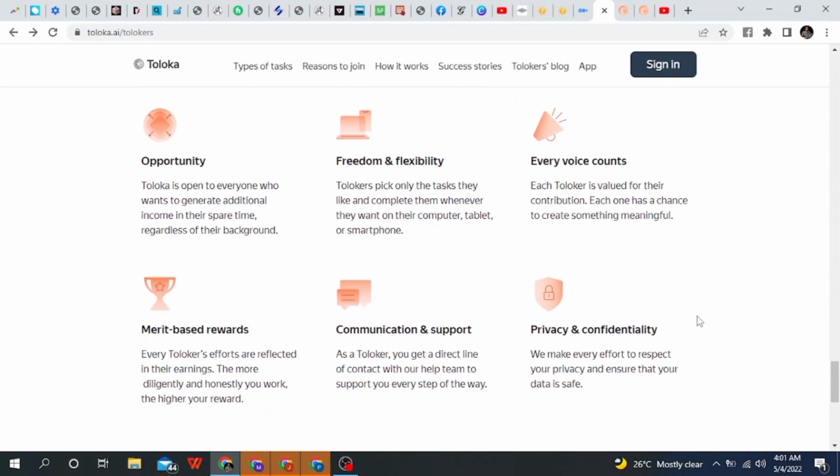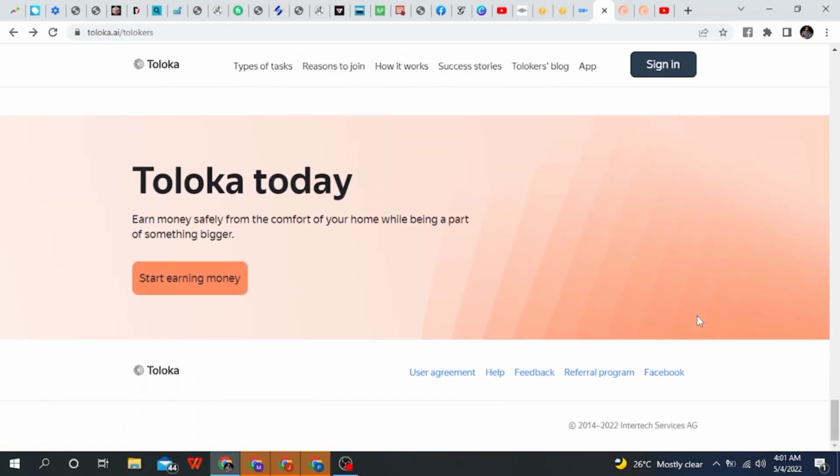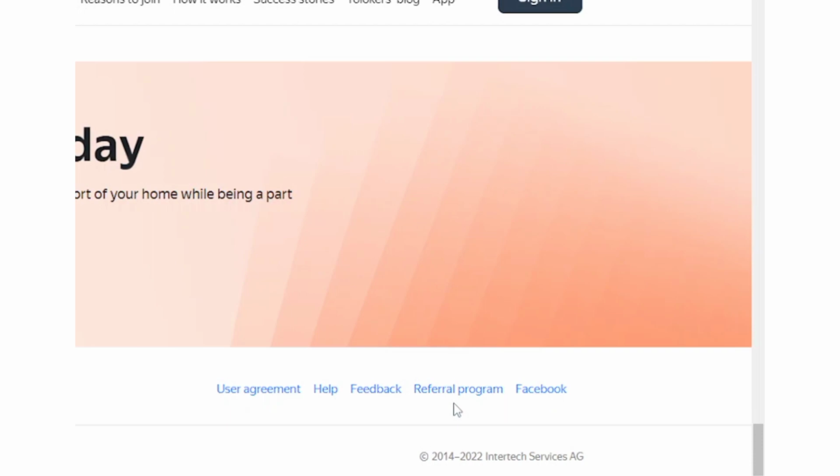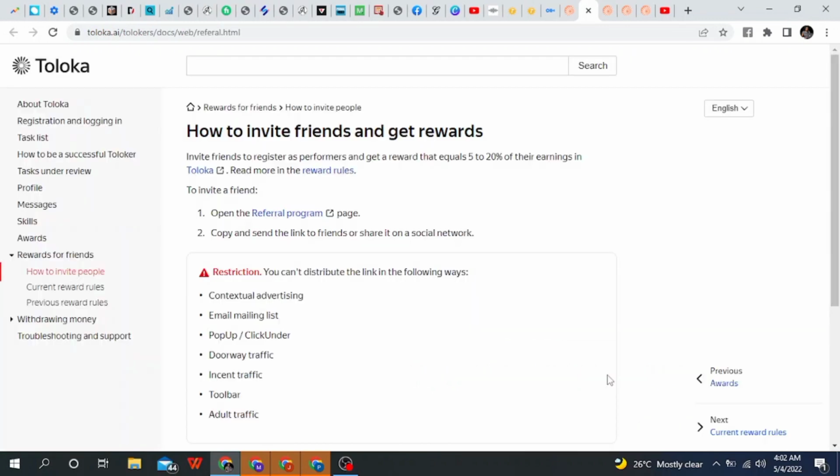So let's scroll down and I'll show you how to get the referral link, and then I'm going to show you step by step how to sign up on Toloka using my mobile phone. Come over here. This button says referral program. If you open it, it's going to take you to a page where you're going to get your referral link. Once you sign up, you get your referral link. You can make money referring friends.